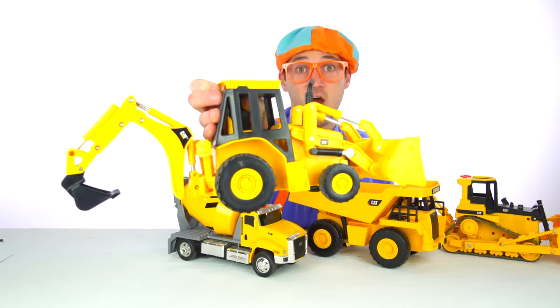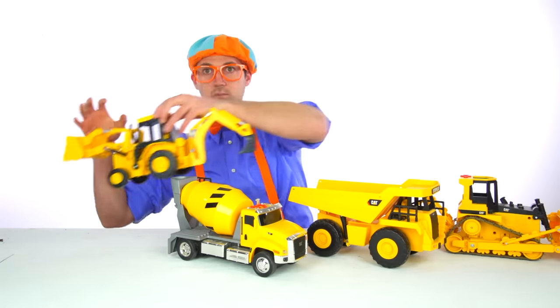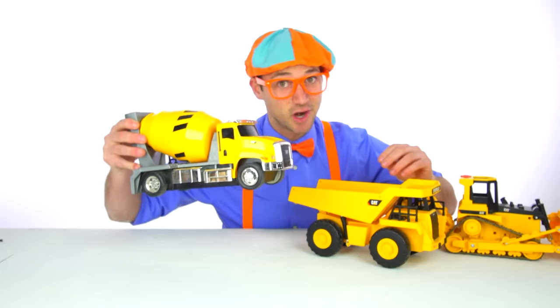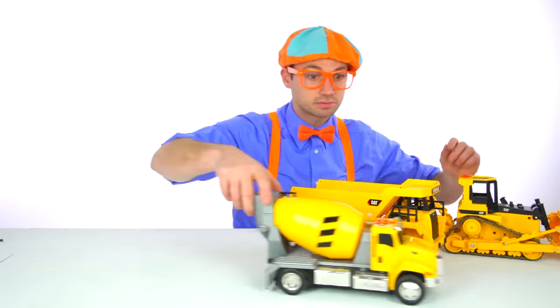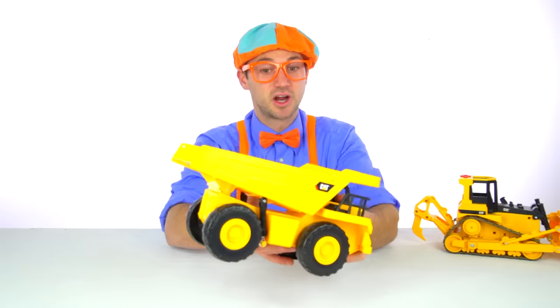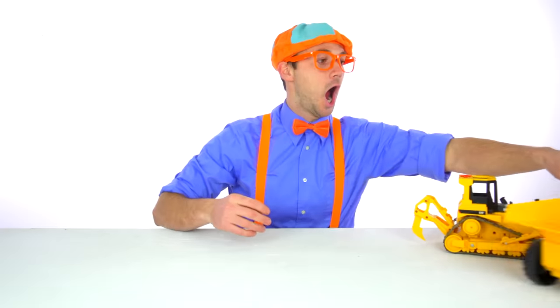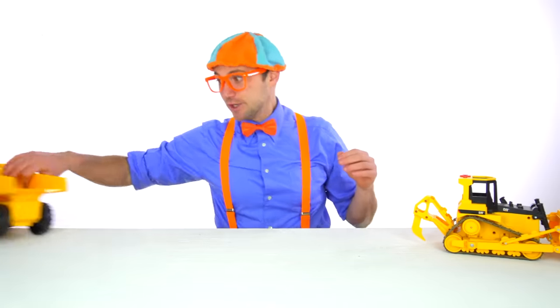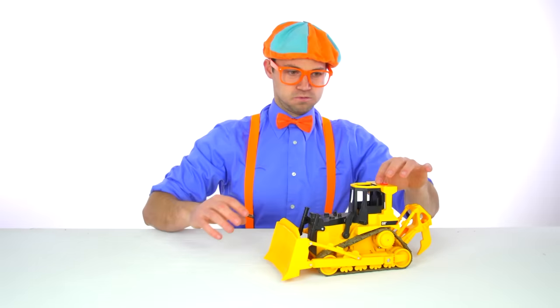This is a backhoe. This is a cement truck. This is a dump truck. Wow. And this is a bulldozer. Yeah! Woo! Let's learn some more colors.